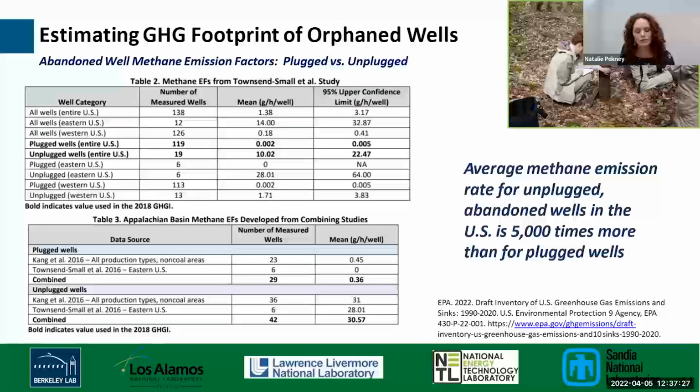Here are the tables from the greenhouse gas inventory that show the emissions factors. So based on the available data, the EPA decided to use 2 sets of emissions factors, one for plugged and unplugged wells in the Appalachian Basin, and another for wells in the rest of the U.S.